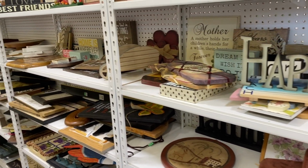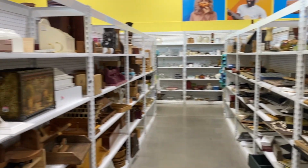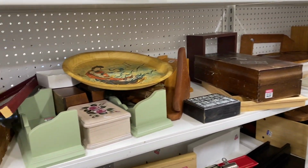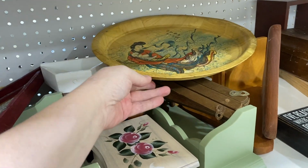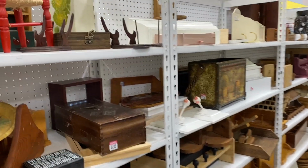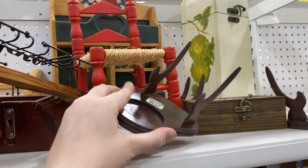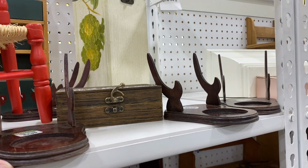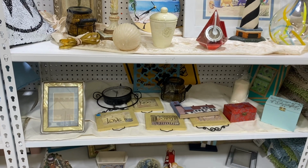All right, now we are in the wood aisle. Let's see what we can find here. I thought this piece was lovely. Oh, and these are good. Here we go, y'all. These are teacup stands, but they are vintage. These I'm very excited about because these are always not for sale in antique stores.